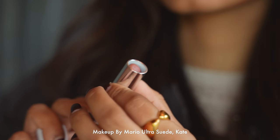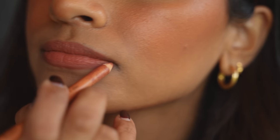And to finish up, I'm using a new favourite. I've used this probably for the last year. It's Makeup by Mario's lipstick in Kate, and this colour is so perfect for every day. It's just a really nice natural pinky nude. And that is the finished look.